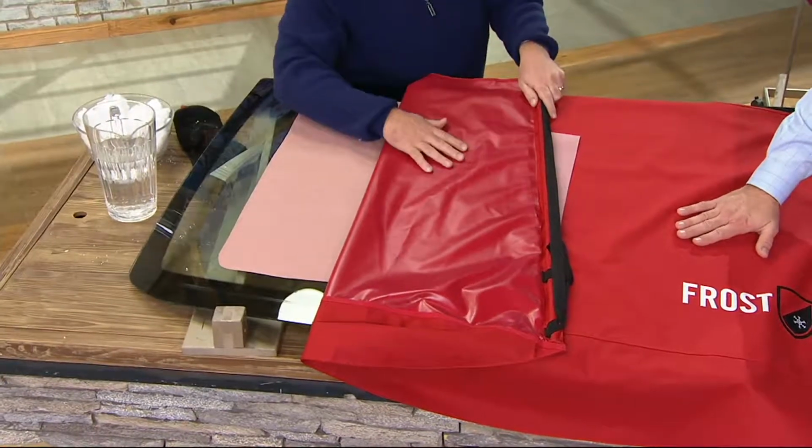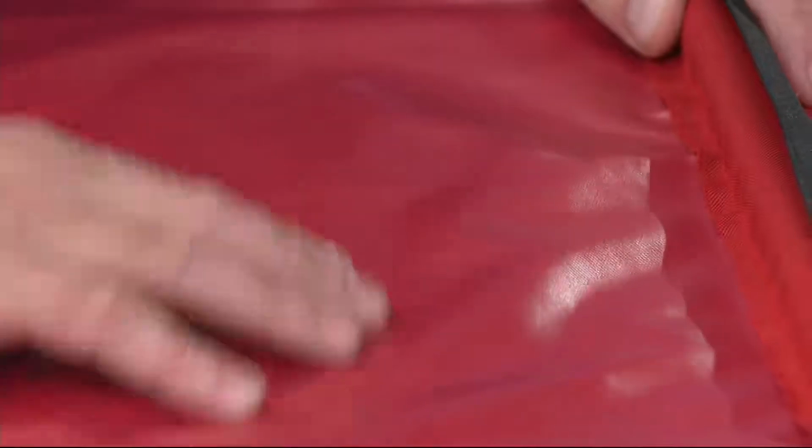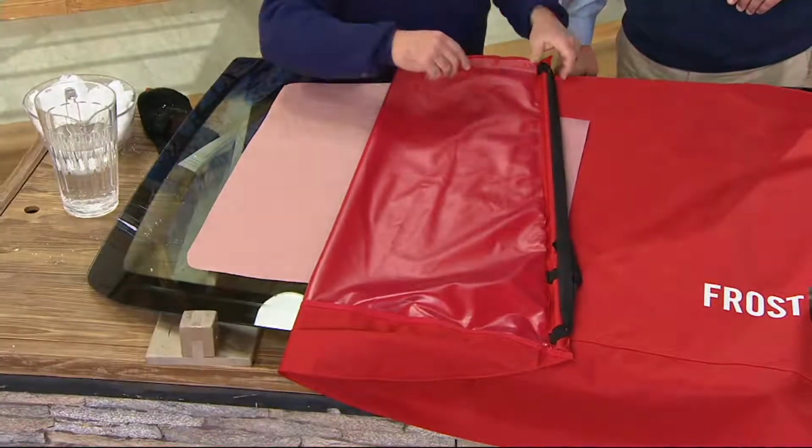And on the back, it's got this membrane so water can't permeate. That's a big key. There's the PVC backing. It's shiny, and that's 2 reasons. First, like you said, it prevents the ice and the snow from going down into the windshield. More importantly, it helps prevent it from sticking to the windshield. Correct. So both things are important.